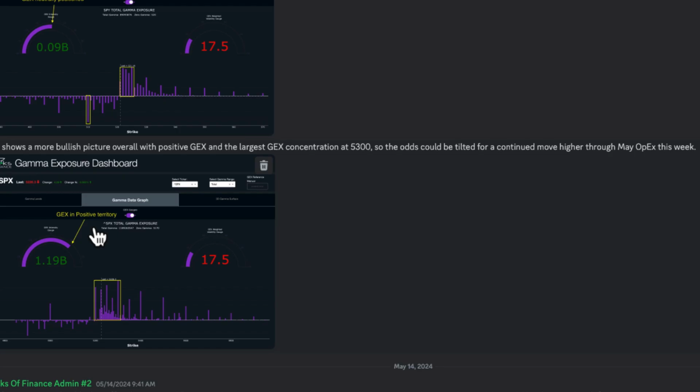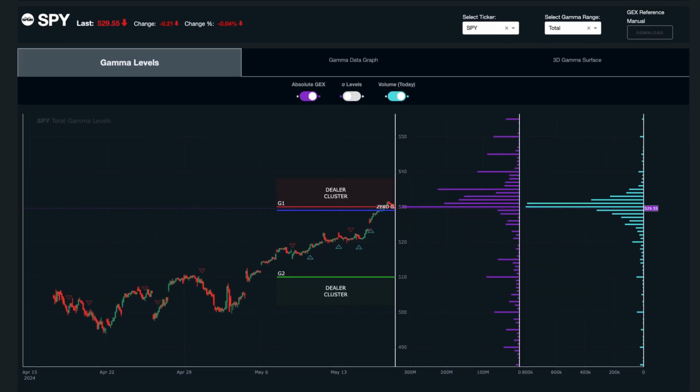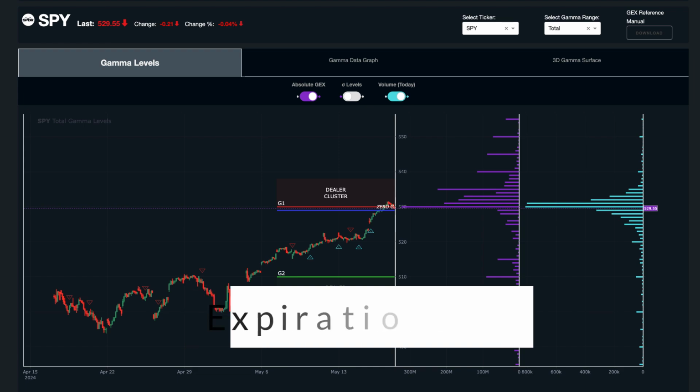Take a look at the SPX, the S&P 500 itself. The total gamma exposure was also very positive, with the largest concentration at the 5,300 level. This data gives us crucial insights into how the market is positioned, what strike prices they're focused on, and what expiration dates they're focused on, because this is all data gathered from the options chain.